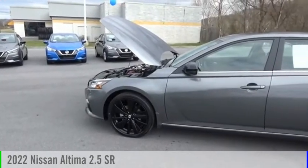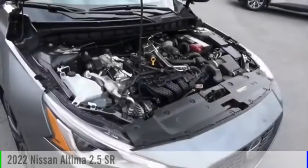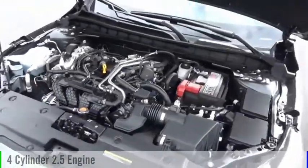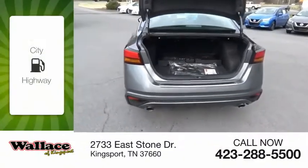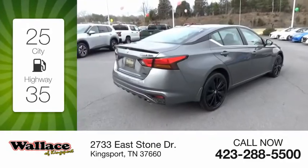Make a great choice today with the 2022 Altima. This vehicle is powered by an all-wheel drive, four-cylinder, 2.5-liter engine, and comes with a continuously variable transmission. Great fuel efficiency saves you money by requiring fewer trips to the gas station.